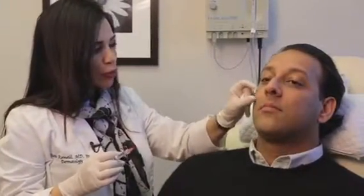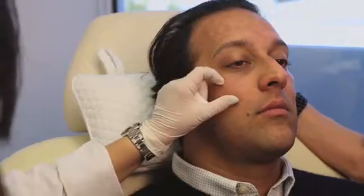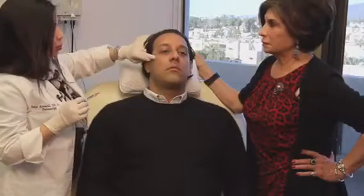So we don't want to put too much in a man's cheek right here, right? Because then it looks cheeky and feminine, like he's wearing blush. This is the key. This is the zygomatic arch. This is a bone that's very prominent in Caucasian people and less prominent in ethnic people. So this is where we want to accentuate. Go right on top of the bone. Am I hurting you?